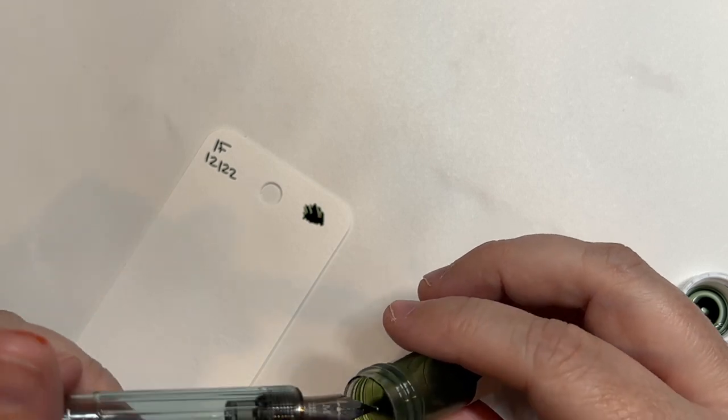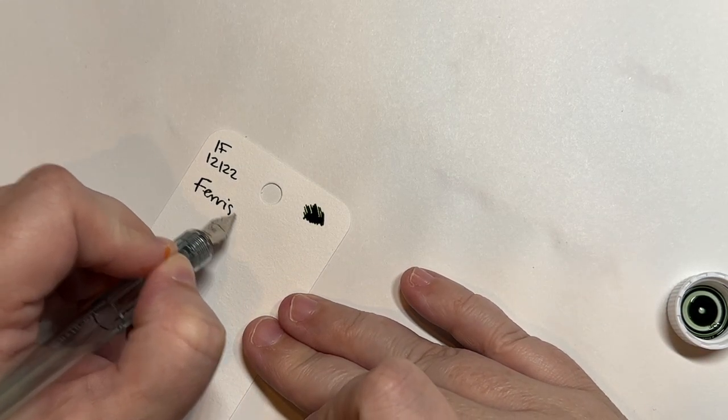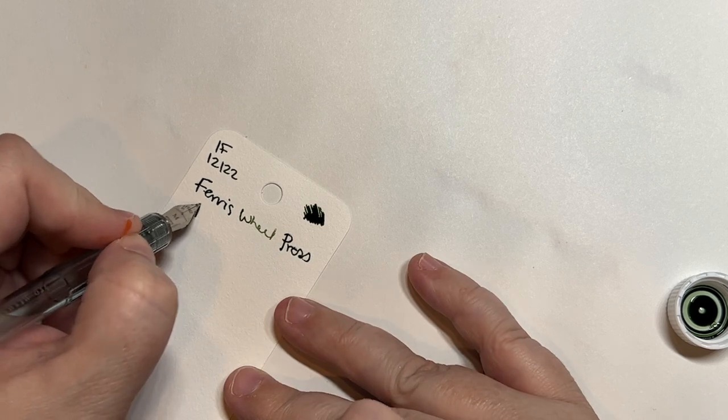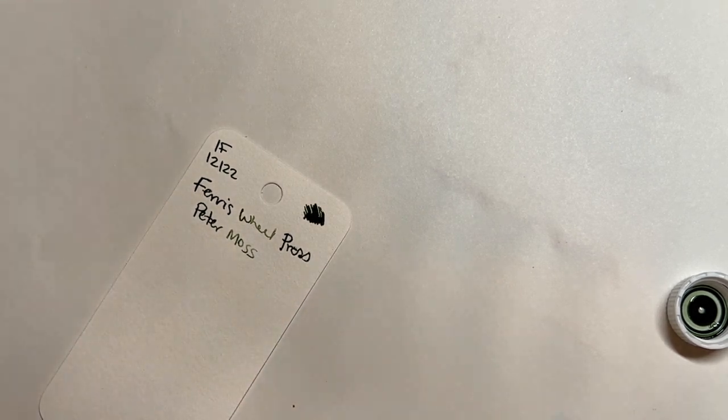Okay, Rumi's home now, so it's probably gonna be weird. This is Peter. Moss.